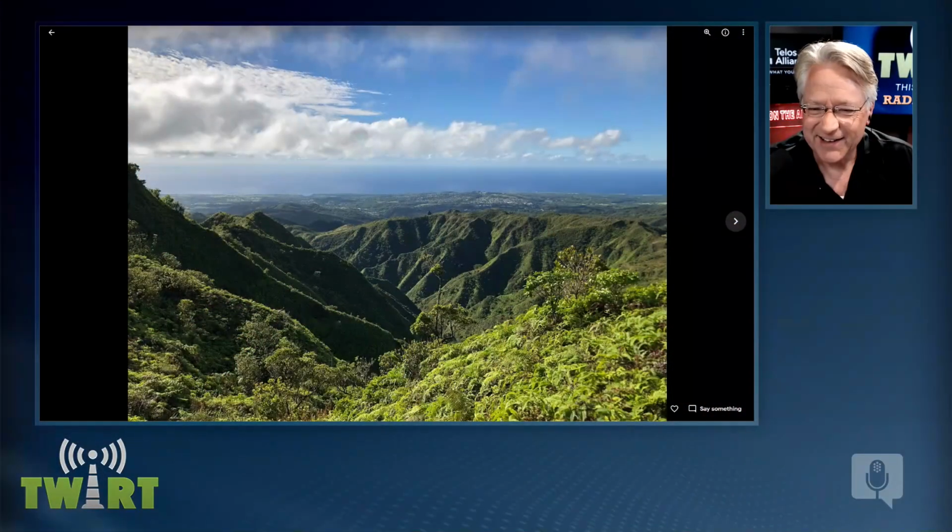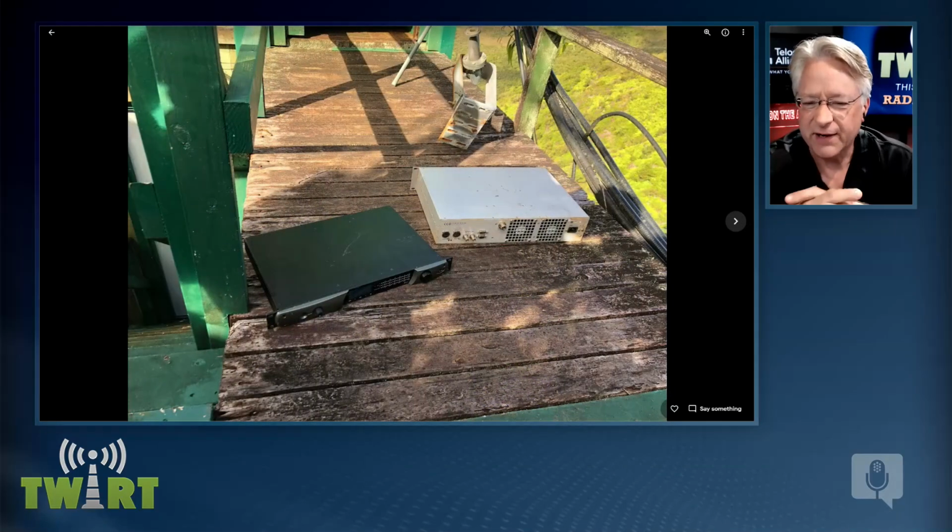Yeah, beautiful terrain. All right, let's move on to the next picture, which shows you kind of how steep and rugged this terrain is. That's from the landing zone. I took that picture right there. Next picture. You find the funniest things.